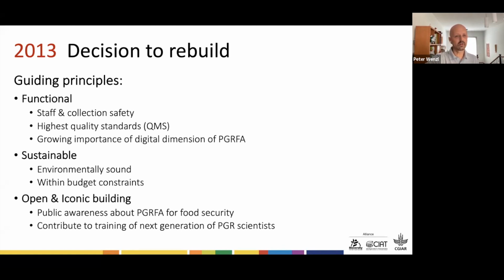So ensuring staff safety during work, the work conditions, and the collections, they need to be safe. We need to take all measures to ensure that. The Genebank should, of course, support the highest quality standards in terms of QMS, implementation of QMS system, and also emphasize the growing importance of the digital dimension of genetic resources, DSI, and all this, what's going on at the moment. It should be environmentally sound, but also be within budget. So it should be sustainable from an environmental point of view, but also from a financial point of view.